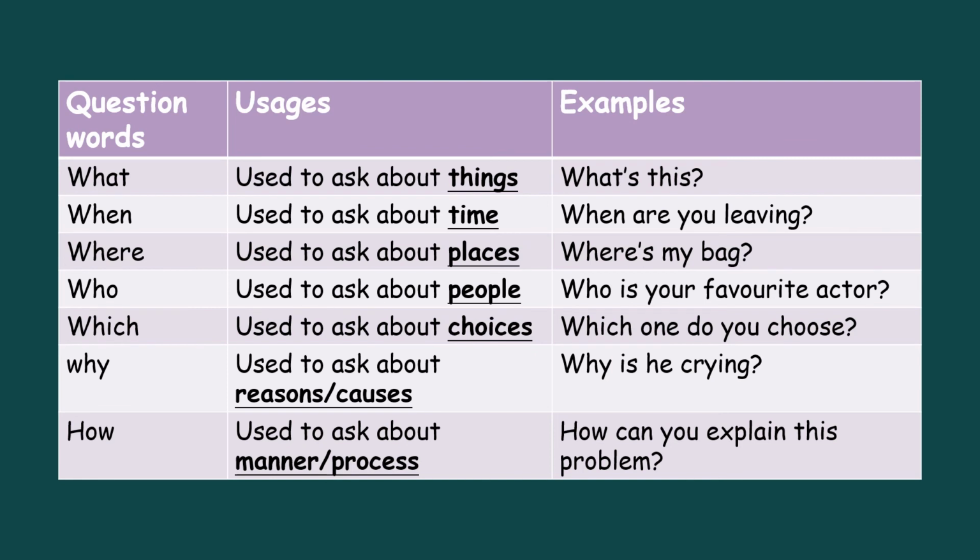The first one, what. It's used to ask about things, like, what's this? Second one, when. It's used to ask about time, like, when are you leaving? And third one, where. It's used to ask about places. Where's my bag? Fourth one, who. It's used to ask about people, like, who is your favorite actor? Fifth, which. It's used to ask about choices, like, which one do you choose? Next one, why. It's used to ask about reasons and causes, like, why is he crying? And the last one, how. It's used to ask about manner or process, like, how can you explain this problem?